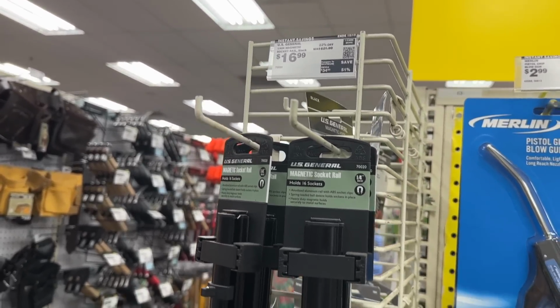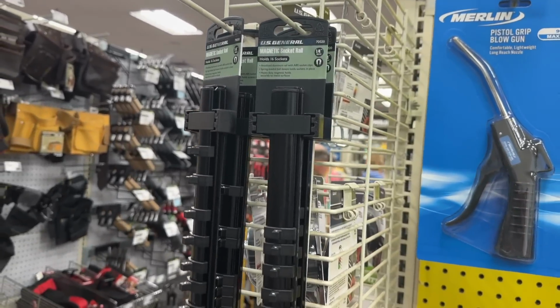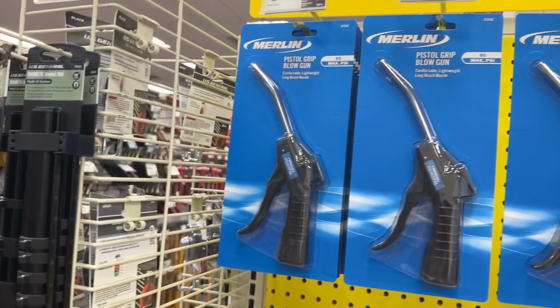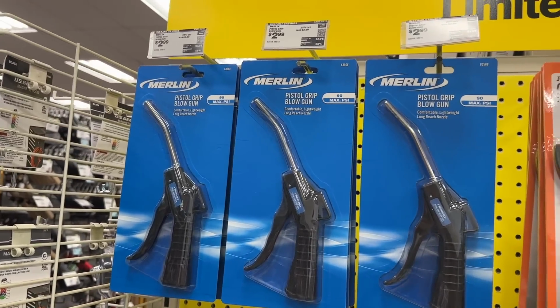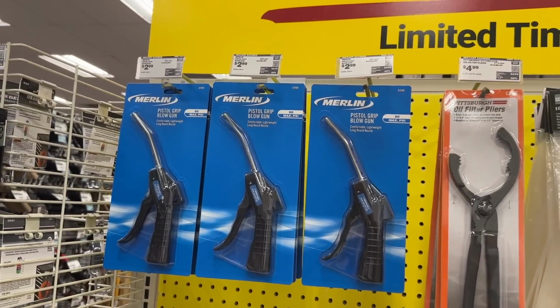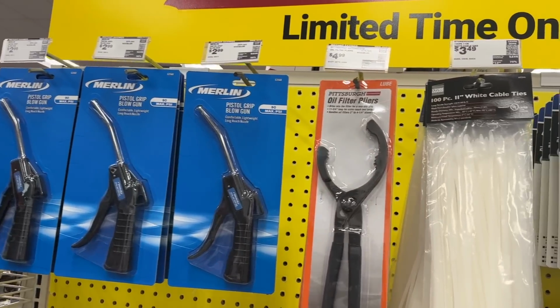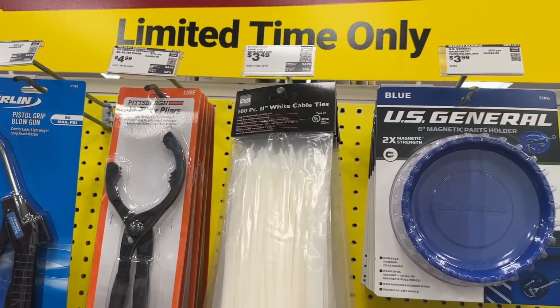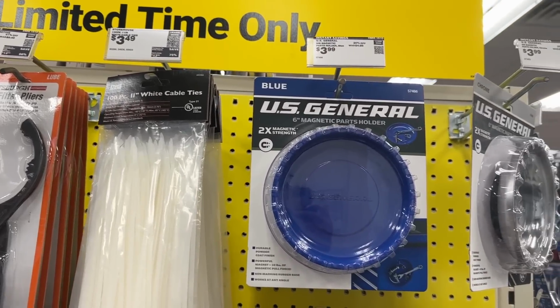Then we get into a couple more instant saving deals right here. If you need some organization, you can definitely grab some of these. Then we also see the Merlin tips right here. So if you need to grab some of these pistol grips, you can definitely do that right here for just over 2 bucks. We also have the oil filter pliers. Always great to have some of those. Cable ties, definitely a great thing to grab.